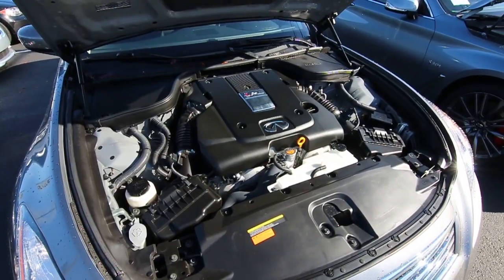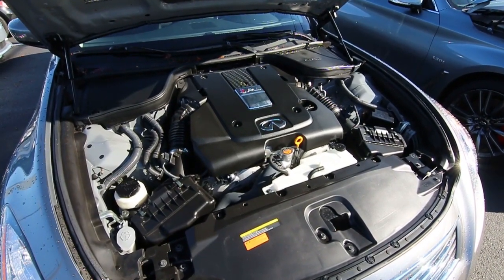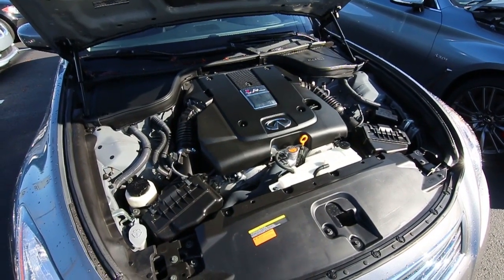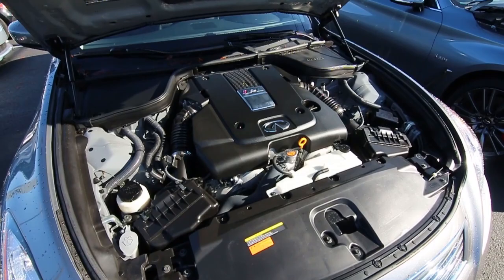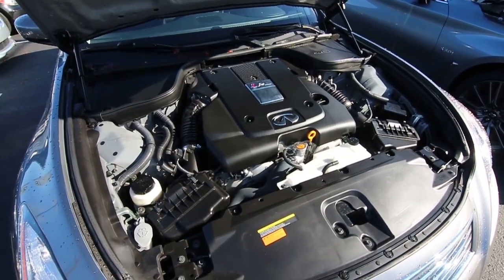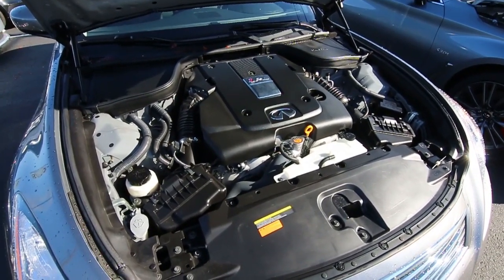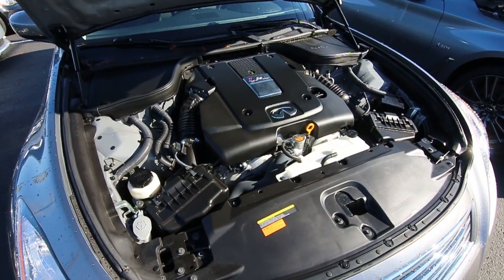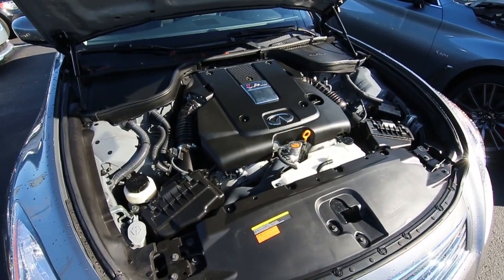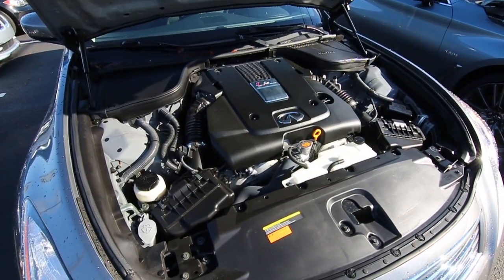The IPL is equipped with that amazing award-winning VQ37 engine that we see in so many Infiniti products. In the IPL trim, it makes 348 horsepower. Normally it makes a little over 330 horsepower in the standard G37 Sport. But with the upgraded exhaust system and some slight changes to the engine, they up the output to 348 horsepower. It's a fantastic engine, lots of power. It's naturally aspirated, so there's no turbocharging or supercharging like on the Q60.